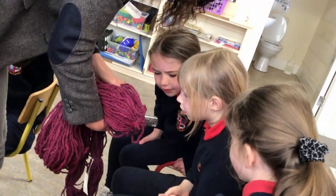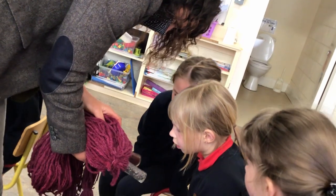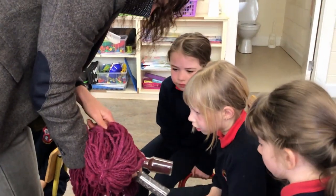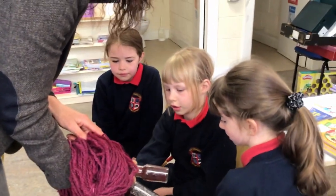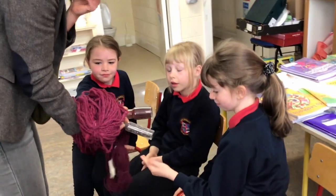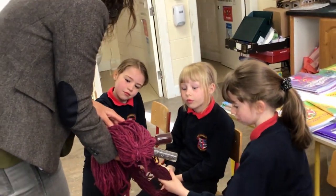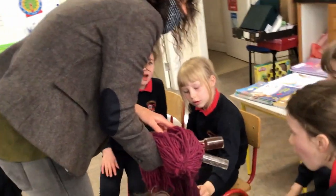I learned that you can use onion peel to make dye. Can you see the tiny beetles there? They're dead, you see, they're dry. And then they turn red like that, and then the wool turns like this. It's an amazing colour, isn't it? And not only that, but guess what? They use it for food colouring as well. They put it into gummy bears.